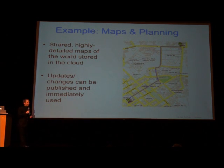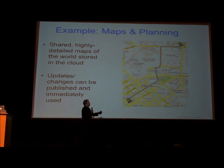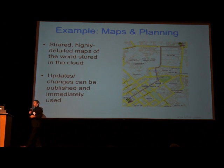And finally, mapping and planning. Google has invested many years and a lot of technology into building the world's best maps. We think we have the world's best maps. And wouldn't it be great if all the robots could access them and use them to do navigation and find out where they are if they're lost? One of the great things about having this shared is that, for example, a robot navigating someplace could find that there's an accident on this street and there's a block, and it could publish that to the database, and that would be immediately known and perceived by anybody else who's trying to navigate the same place.